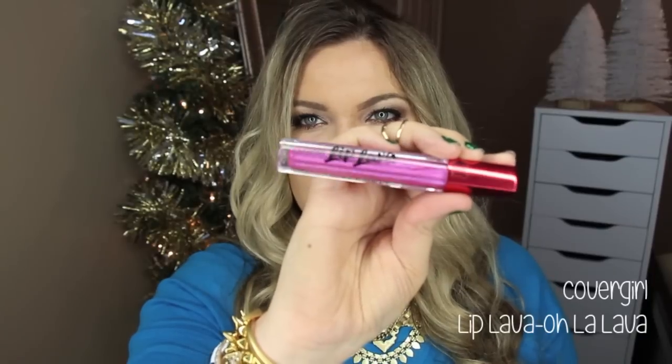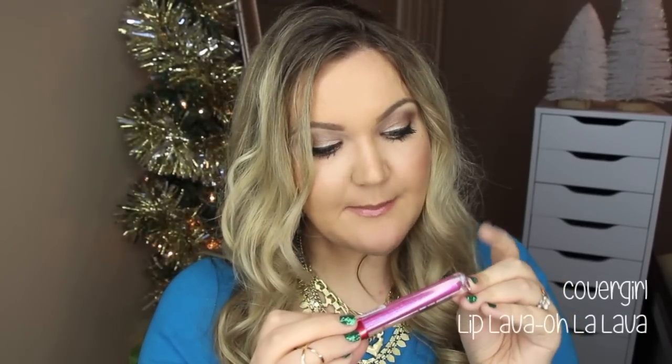And there were several different shades. I picked this one up because it's in the color Ooh La Lava. That's cute. I liked this one because it was a pink color, and it had a bunch of almost fuchsia and purple and blue duochrome shimmer in it.